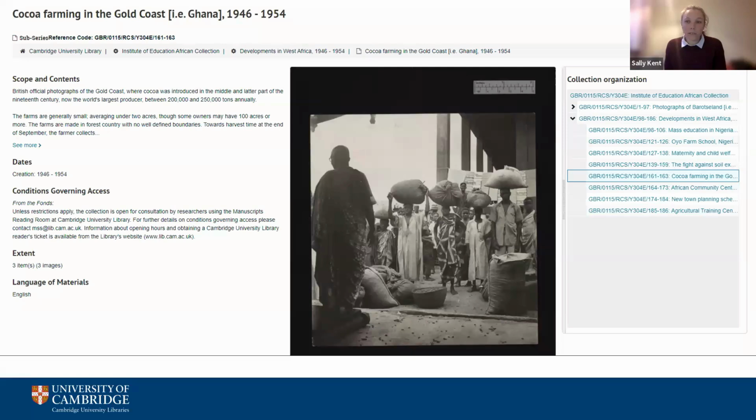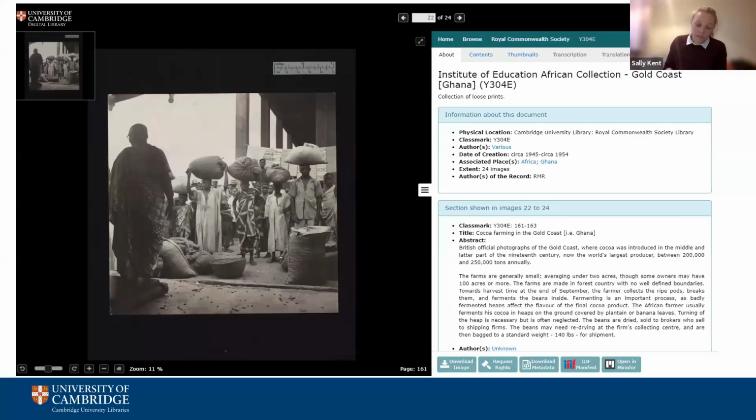One of the things I've been working on in the last year or so is to add links where material's been digitized. So the example on screen is taken from the Institute of Education collection relating to the Gold Coast, present-day Ghana, taken about 1954. If you click on the thumbnail which is displayed, you'll be taken to the digitized collection, which is hosted on Cambridge Digital Library, which we commonly abbreviate to CUDL.